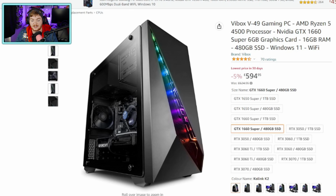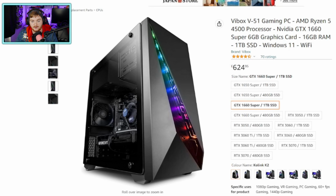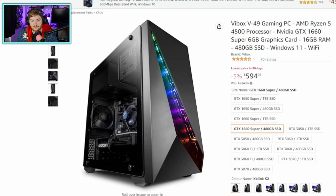Again, you can select the terabyte if you would rather have that, and the price for that one is $624 rather than the $595 basically. That's what I would call middle of the road in terms of the 3 that I have selected. Again, all of these are budget, so when I say middle of the road, it's not middle of the road in terms of PC, it's middle of the road in terms of my selection.